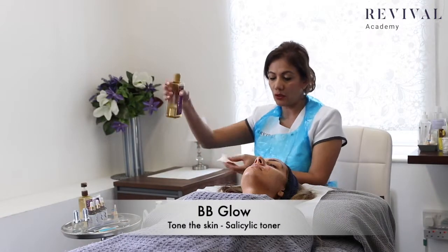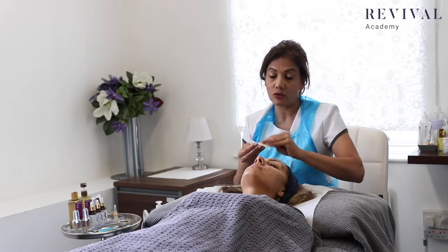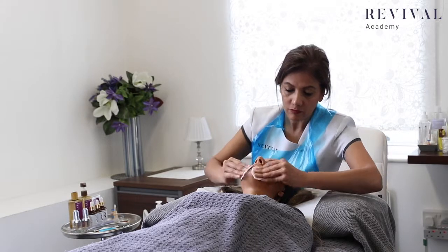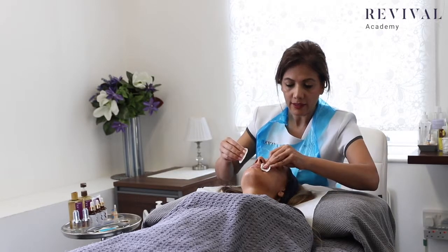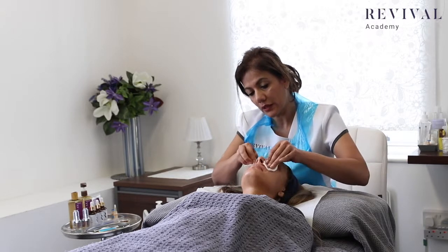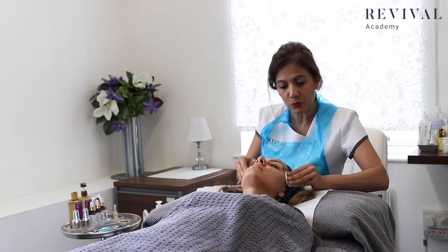Okay, now I take the toner, put the toner into the damp cotton pads. I'm going to tone off the residue of the scrub. This one smells nice too. It's got neroli, rose water in it. It's extracts of neroli flowers and rose flowers, and it's also got salicylic acid in it, which again cleans up the pores beautifully.